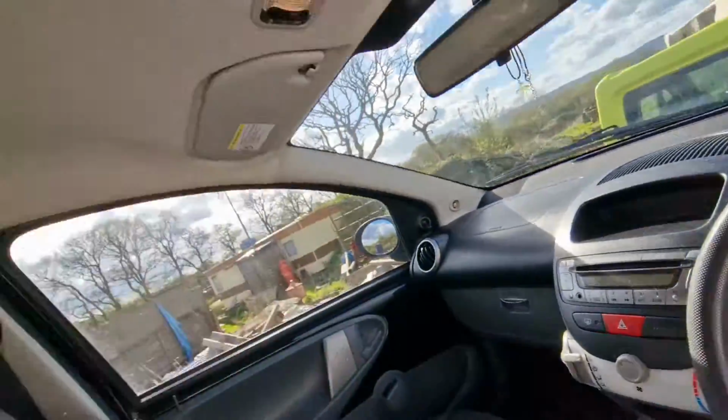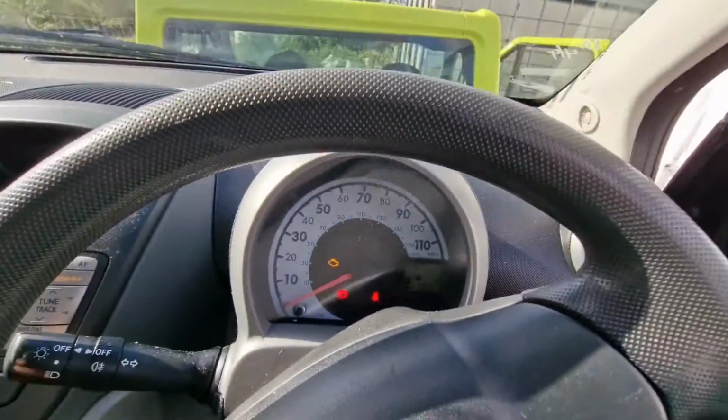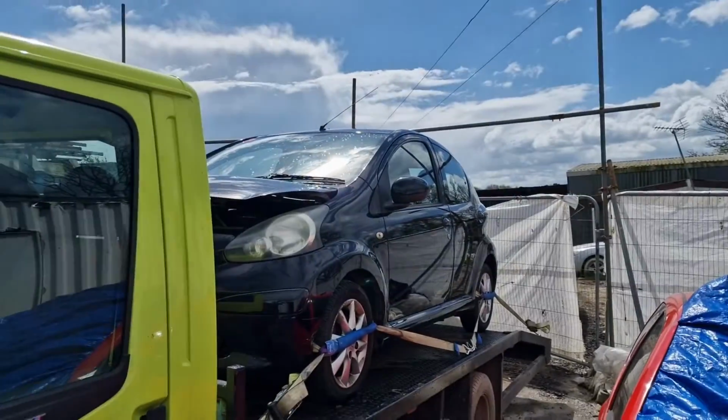So it sounds like it's misfiring. We'll rev it up, and it has got an engine light on. Doesn't sound great, it sounds a bit tractory, but we paid 450 quid for this. So what we're going to do, I'll plug it in, see what fault codes come up, and we'll take that from there. I'll show you the other one. The other one is a little bit worse for wear. So that's the Aygo that we picked up.